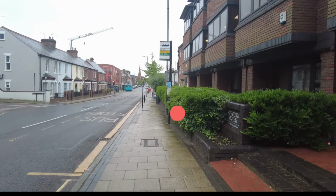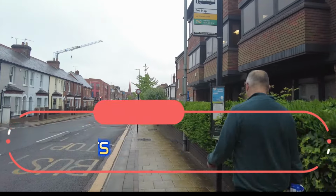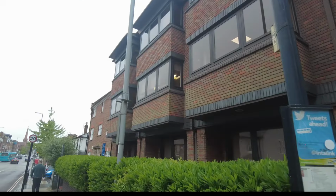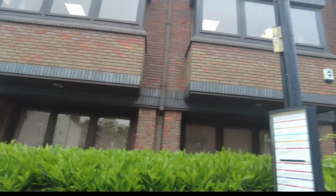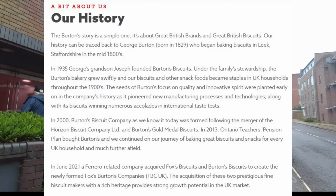Out and about in St Albans today, and we're going to be taking a look at Burton's Biscuit Company head office, which is located at Charter Court, 74-78 Victoria Street, in an AL1 postcode. Now, Burton's Biscuit Company is a well-known British biscuit manufacturer with a history dating back to 1935.